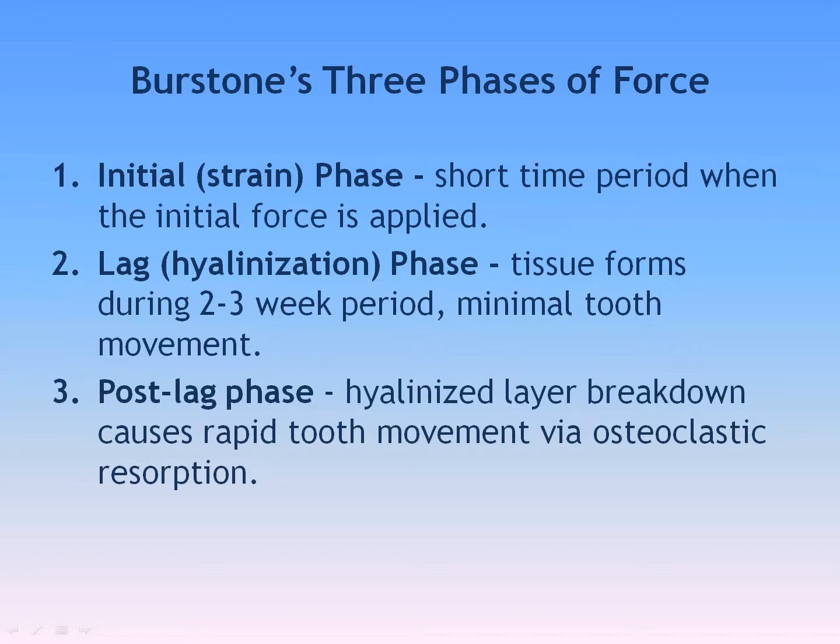Over about the next 2 to 3 weeks, you have what's called a lag or hyalinization phase. And during that phase, there's also very, very minimal tooth movement, but there's a lot of changes that are going on in the bone itself to get the tooth ready to move, which occurs in the 3rd phase, or the post-lag phase.